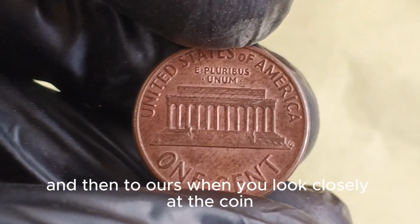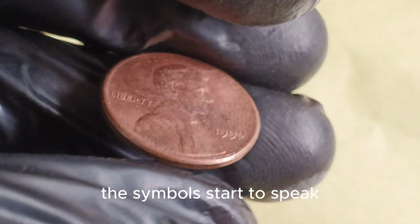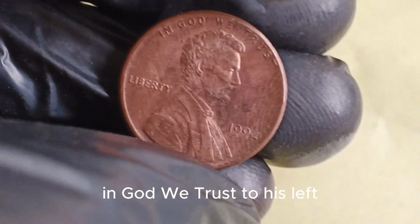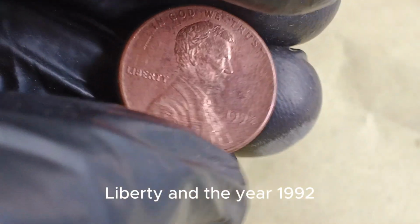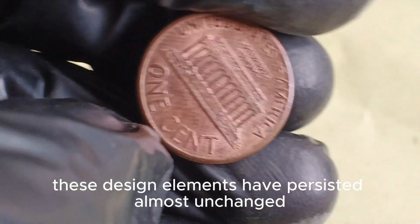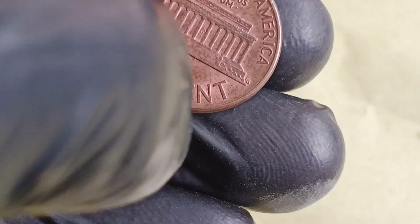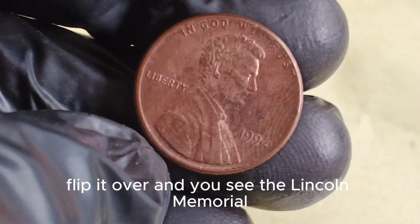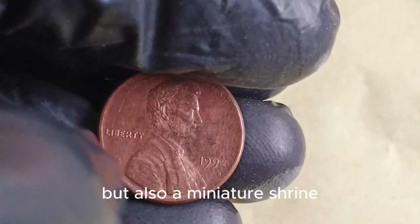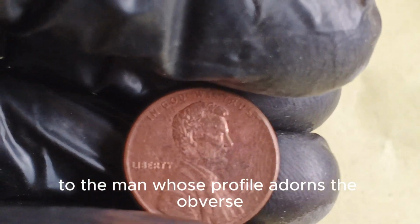When you look closely at the coin, the symbols start to speak. Above Lincoln's head, the motto "In God We Trust," to his left "Liberty," and the year 1992 just below his chin. These design elements have persisted almost unchanged for more than a century. Flip it over and you see the Lincoln Memorial, not only an architectural landmark but also a miniature shrine to the man whose profile adorns the obverse.